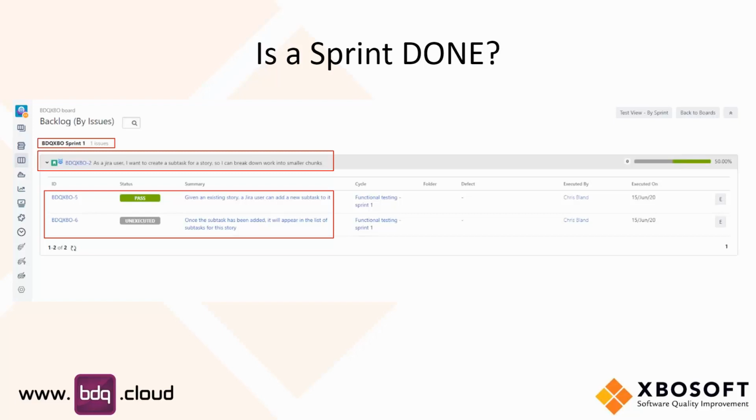I'm showing you Zephyr's quite nifty sprint view board, which is integrated into the Jira backlog. For the sprint we're currently on, the BDQ XBO sprint, I can see the stories within the sprint, and I can also see the test cases that relate to each story and their status. Right now I've got a sprint, and a story that has 2 test cases: one has been passed and one has yet to be executed.